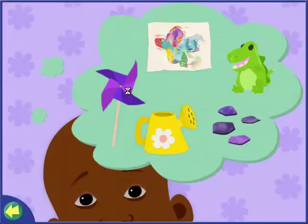These are the 5 things we need to make our spring surprise. We need a pinwheel, one of my drawings, 4 space rocks, a watering can, my dinosaur. When we play a game in my house, you'll get one of these things.